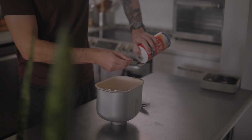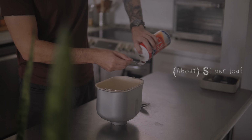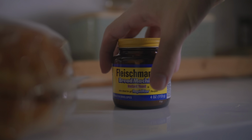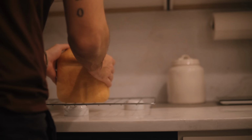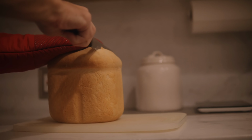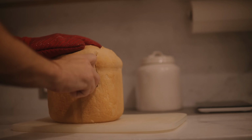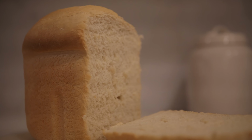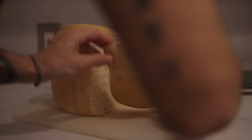Mathematically, right now it comes out to about $1 per loaf, and it always turns out much better. Once you put the ingredients in the pan, it mixes, kneads, and bakes the bread to perfection every time. I try to make one at least once a week or so because that seems to be how long before it's finished or it just goes stale. My favorite part about owning this is just how analog the entire process is.